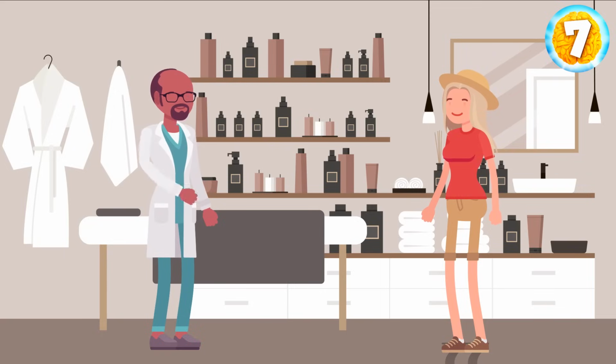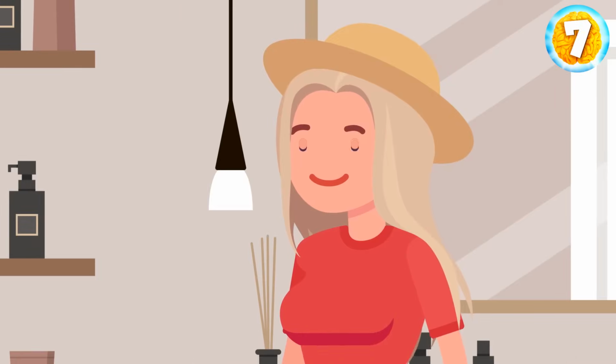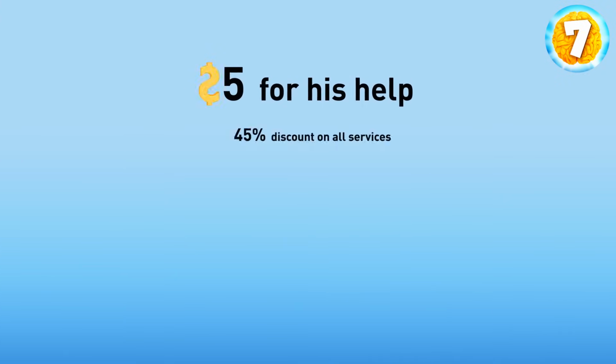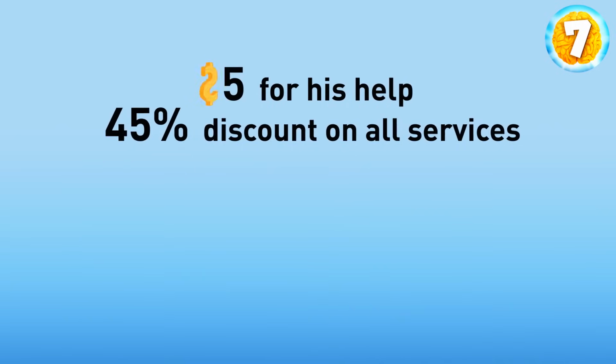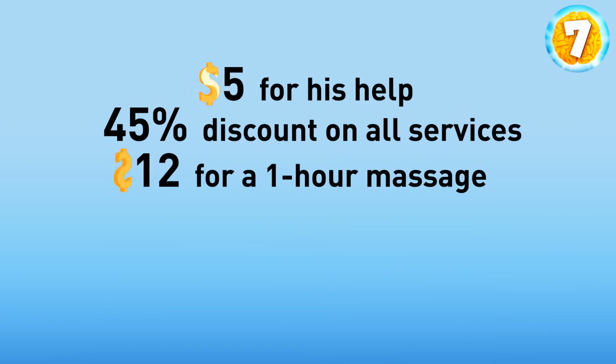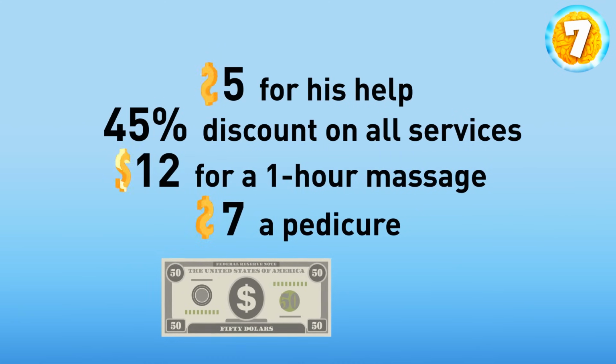Luckily, the tattoo was temporary, and the massage therapist helped Karen to remove it, but he charged her $5 for his help. Karen arrived at the spa during happy hours when they offer a 45% discount on all services, so Karen paid only $12 for a 1-hour massage. Also, she had a pedicure for $7. When Karen left, she found a $50 bill on the ground. How much money did Karen spend in total? Can you count?